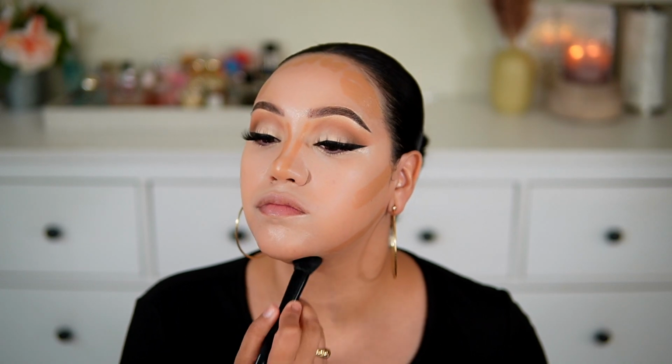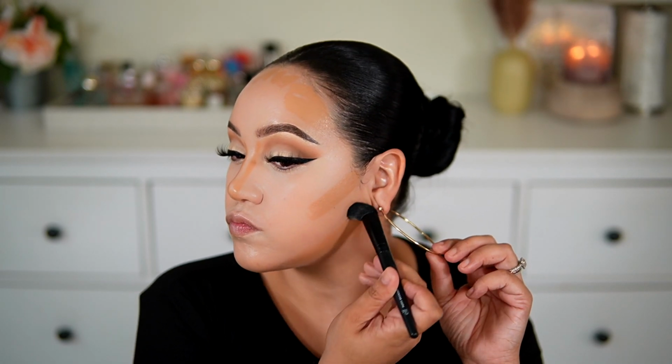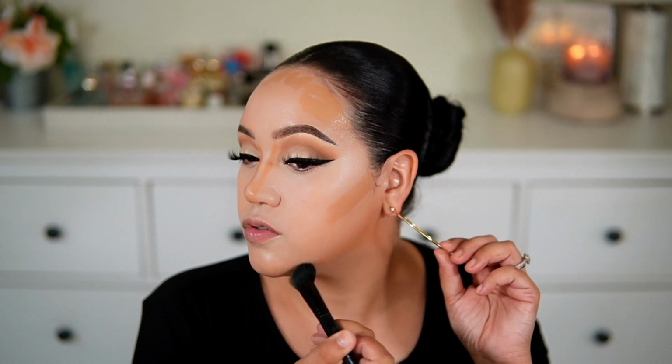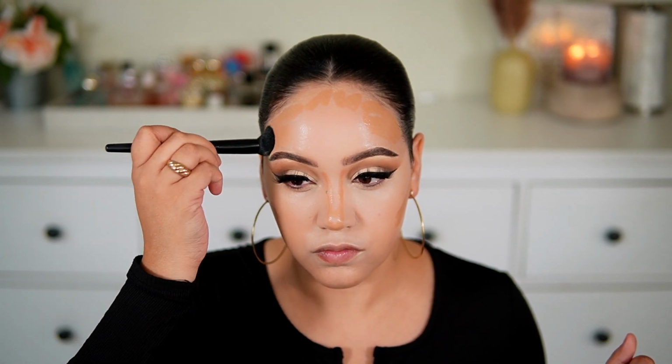Now I'm going to go ahead and blend the rest of the bronzer slash contour. I'm blending it into my neck because I have gotten a lot of sun lately, so the rest of my body is very tanned, but I don't like to tan my face. So my face is pretty pale compared to the rest of my body, so I bring that down my neck just so that it matches and you don't really see a line between my body and my face makeup. And the way that this bronzer blended was a dream. Super, super creamy and smooth, easy to blend. I have no complaints about it.